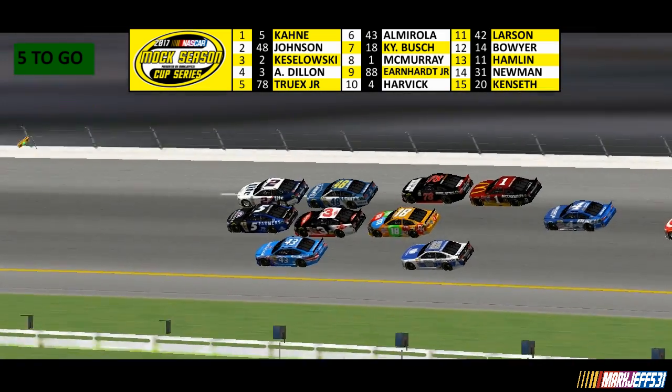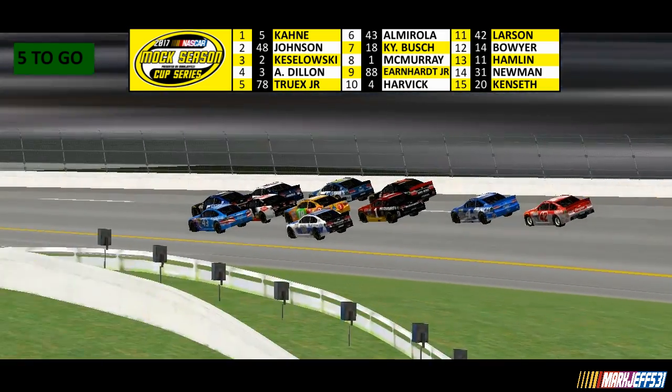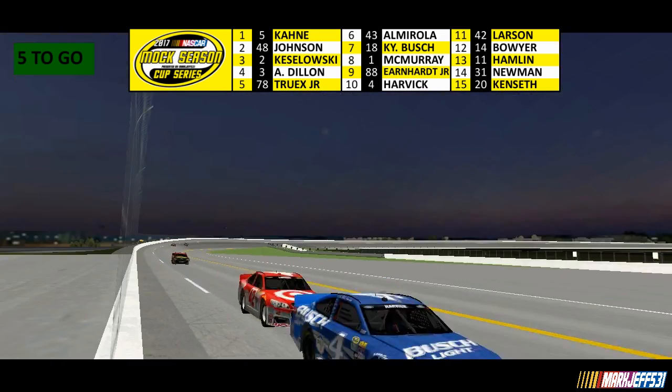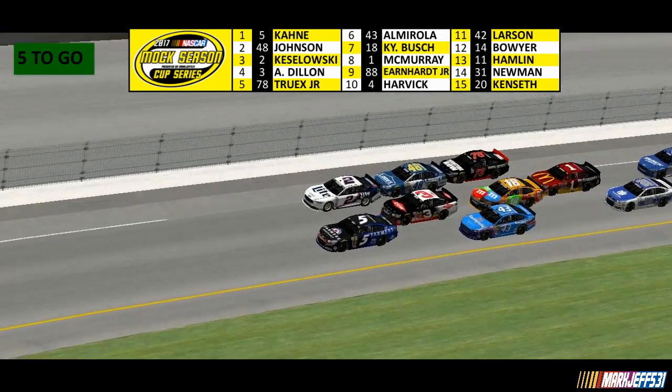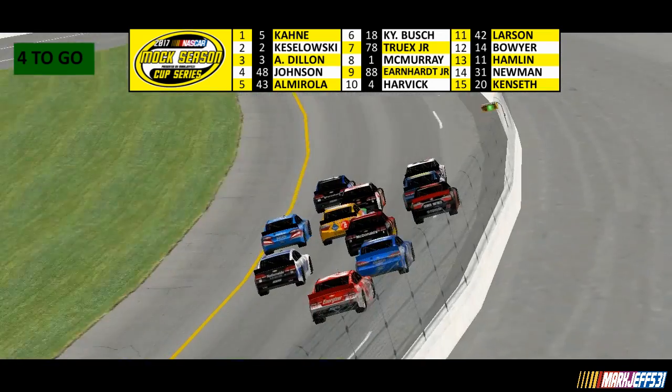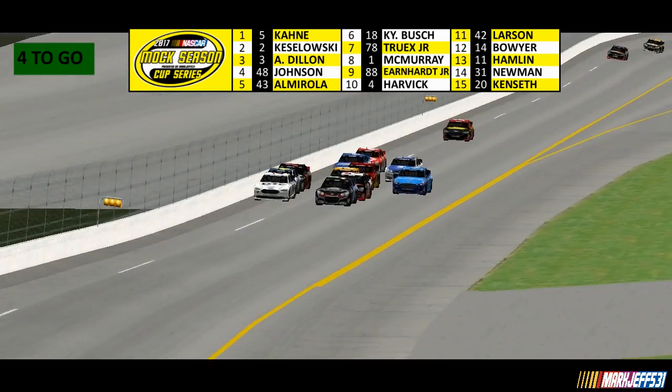Things are getting a lot more intense at the front. Time is running out for guys to make a move to get themselves in a spot that could win them the race. They come from turn 4. This time 4 to go at the line. Kasey Kahne continues to lead. But Brad Keselowski on the outside line, not giving up, getting pushed by that 48 of Johnson.